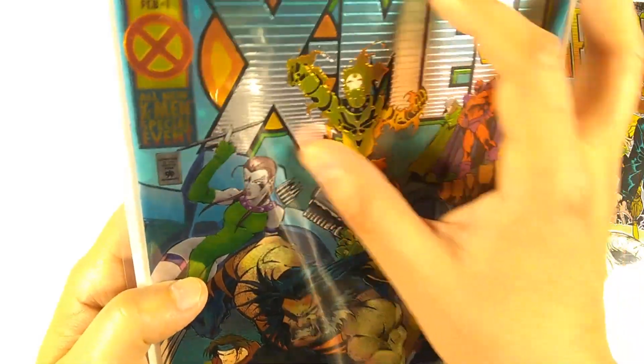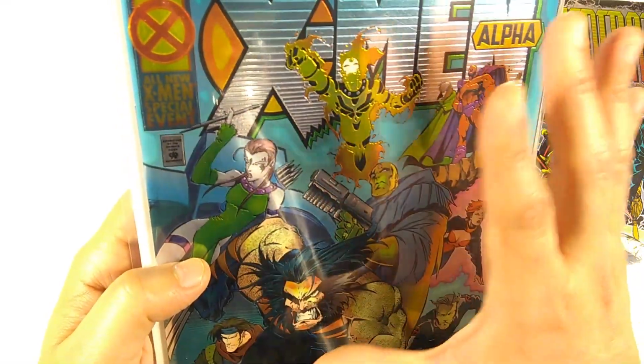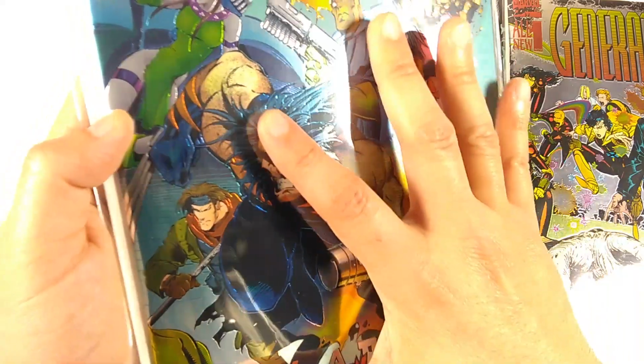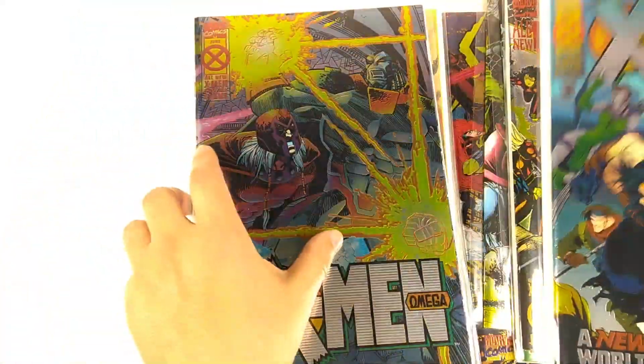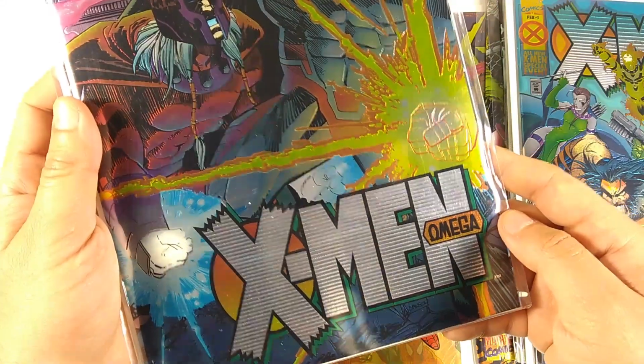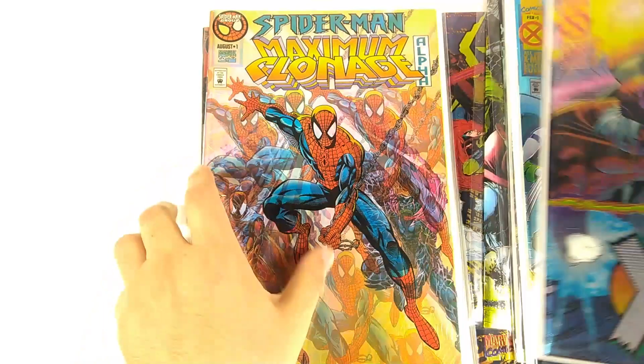But here you see these textures. Look at how it catches my reflection of my hand, and it's just beautiful with some of these characters. And it's a thick, heavy plastic acetate sort of thing. We see it here as well. X-Men Omega. This is when things got really messed up in the timeline.